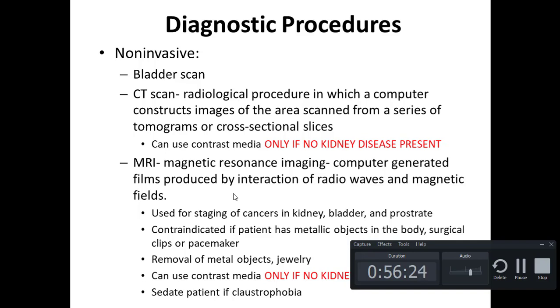You guys have heard of CTs and MRIs. You guys know that you need to take all the metal off for MRIs because of the magnetic force. Yeah, I think you guys are good on that.